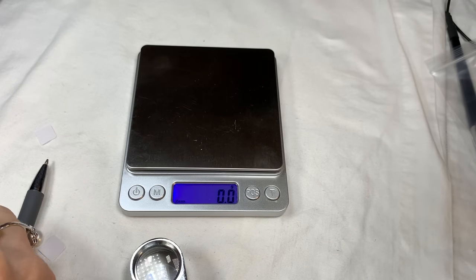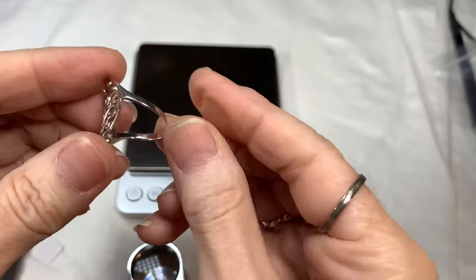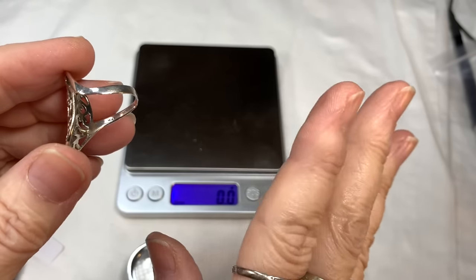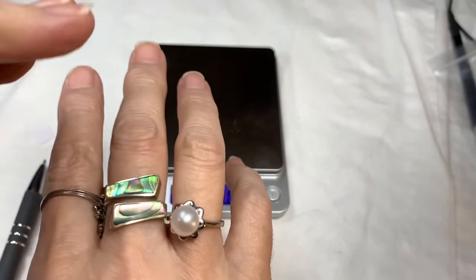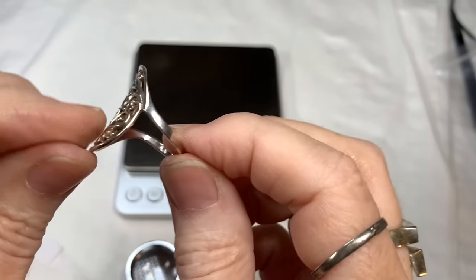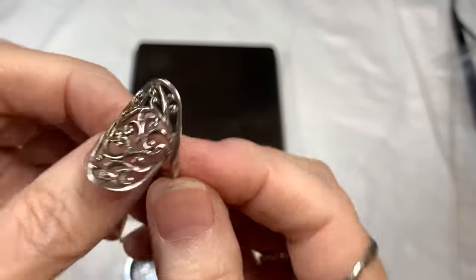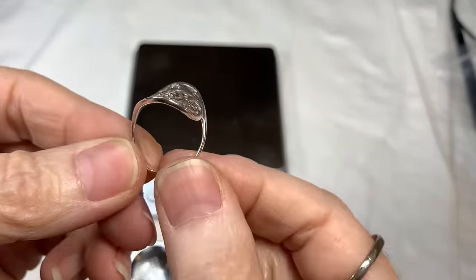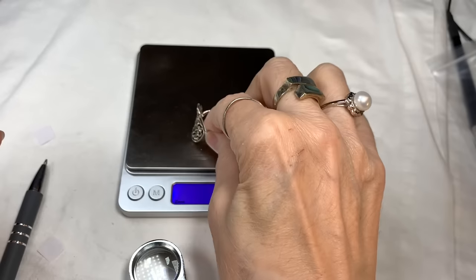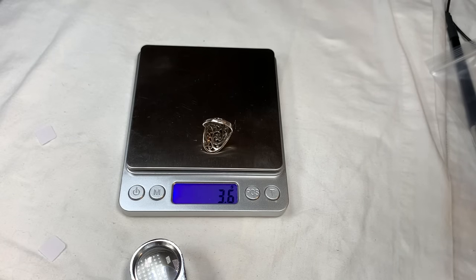Okay, the next is another nice 925 ring. I got this from Jen, and I do love it. But it's in between sizes for me. It doesn't quite fit on this finger, doesn't quite fit on this one. So I just keep not wearing it, and I'd rather offer it to someone else because it is so pretty. It's a filigree design. It's got a concave design to it, so it fits nicely. It's marked 925, tested 925. It weighs 3.6 grams.